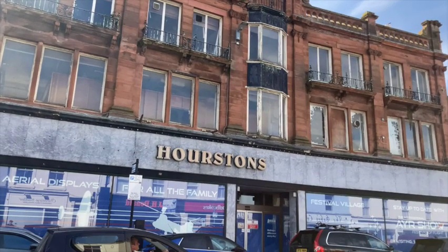Hurston's gone a few years now. No idea what they can do with that building. It is really, really big. It goes back a long way. It's in various different bits and pieces. No idea. They did have a fake Freddie Mercury in it for the last couple of months. He was doing a hoovering thing, but they still shut down.